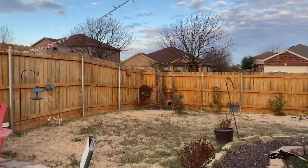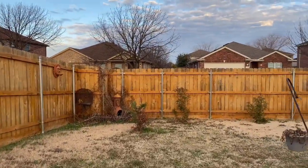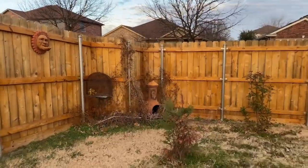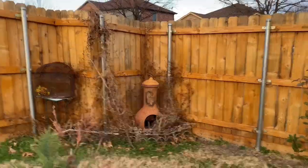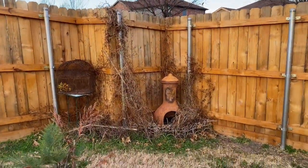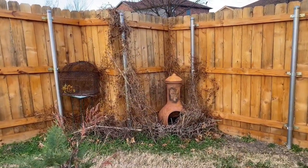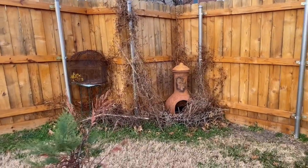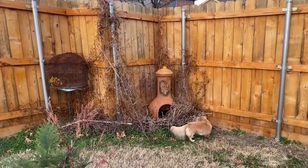And I wanted to show this little area here and get some ideas, if any of you have any ideas. I'm gonna pull all of that dead stuff down, obviously, but what that is, that's some type of an ivy. It gets really pretty in the spring and the summer, but I need to put all the dead stuff out of there, and I'll just use that in my fire pit as kind of like kindling.